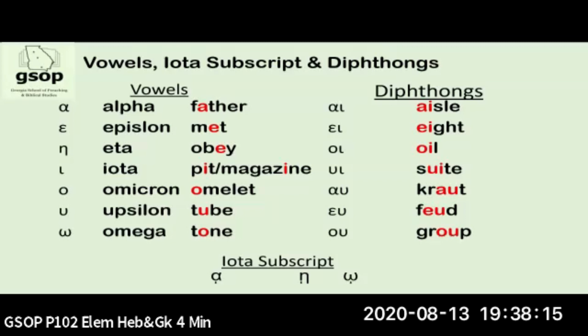Now, upsilon, there's 3 diphthongs with the upsilon ending: alpha upsilon, epsilon upsilon, and omega upsilon. So you have kraut, feud, and group. The ow, the oo, and the oo sound. So those are diphthongs, and that's important to know in pronunciation.